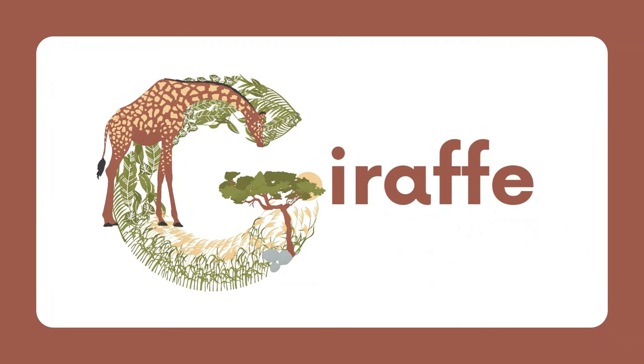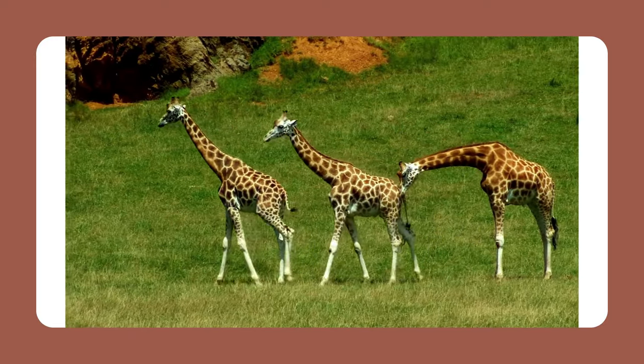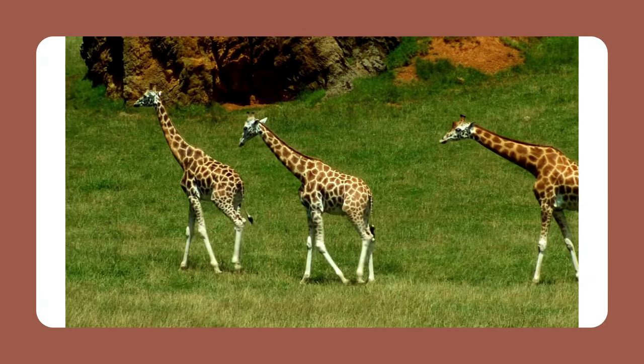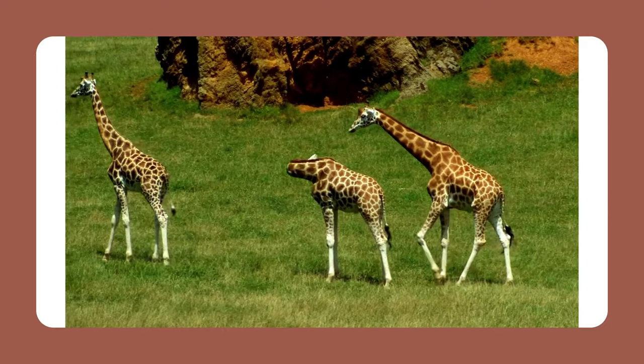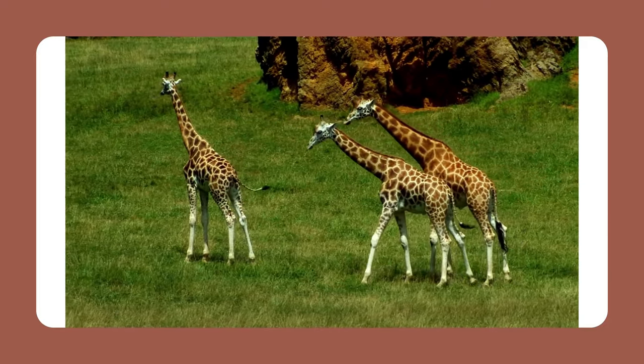G. Giraffe. It is the tallest animal because of its very long neck and long legs. Whoa, they're so big. Yeah, so big and so tall.